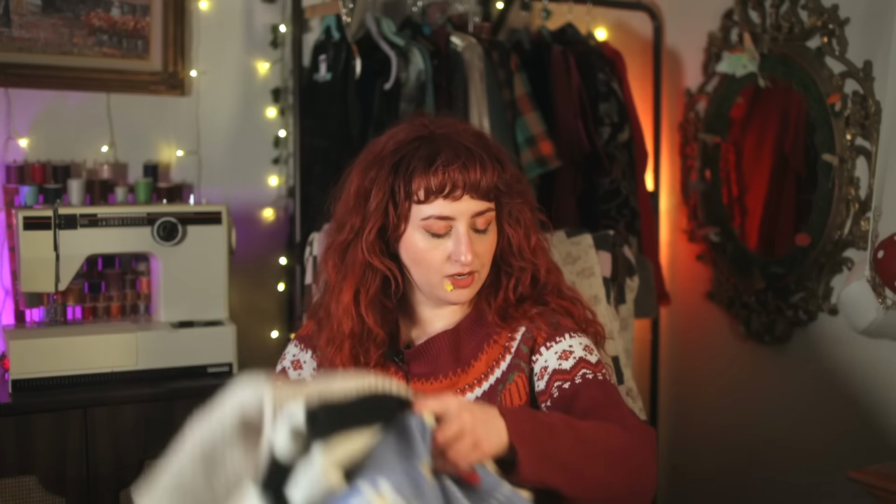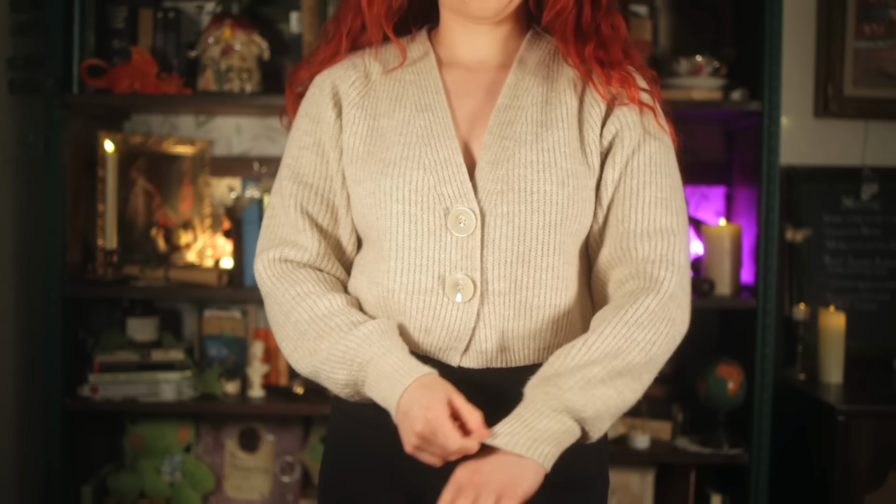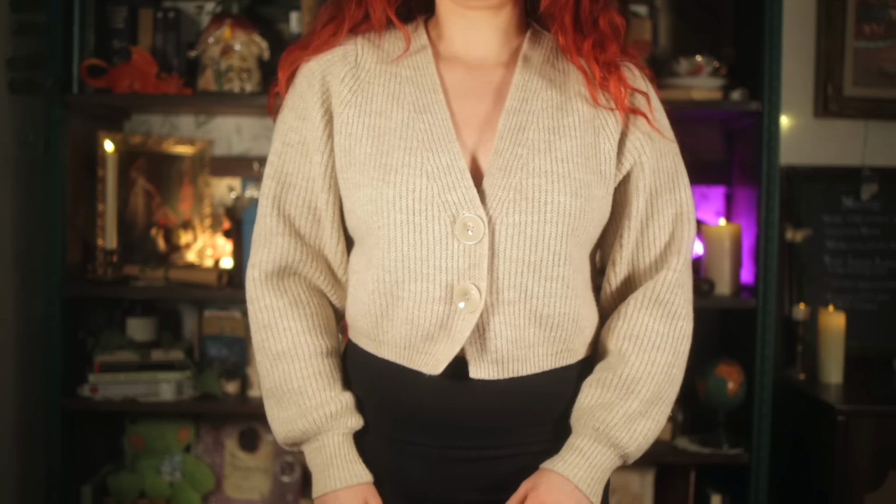Oh my God, we are hitting on the last few too. This one, I'm just going to be really brief. This is just a little cardigan. I did not include all the cardigans I owned, but I did grab this one because it was in the stash over here. It's just a basic little cardigan.